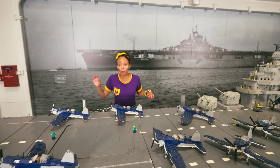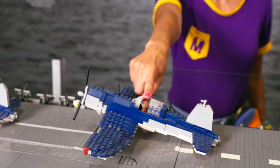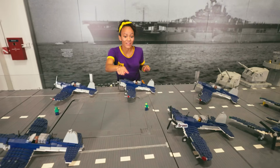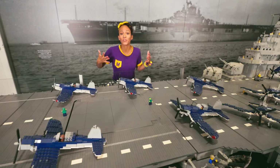You know, you can know what kind of job someone has based off of the color of their uniform. Like right here, brown. And see, this person's wearing brown too. They are pilots. And this friend right here in green, and there's another one. If you're wearing green, you help direct the planes. You help with takeoff and landing.